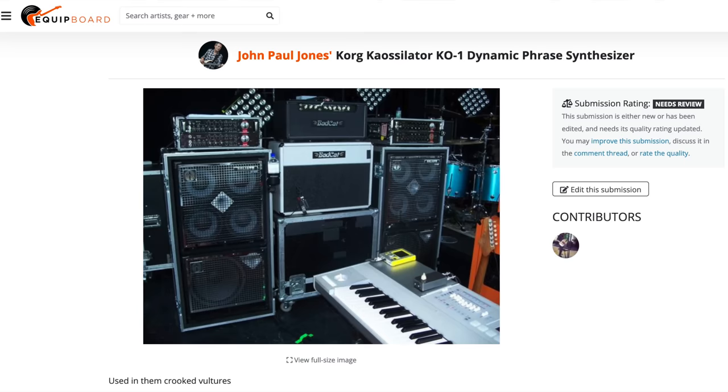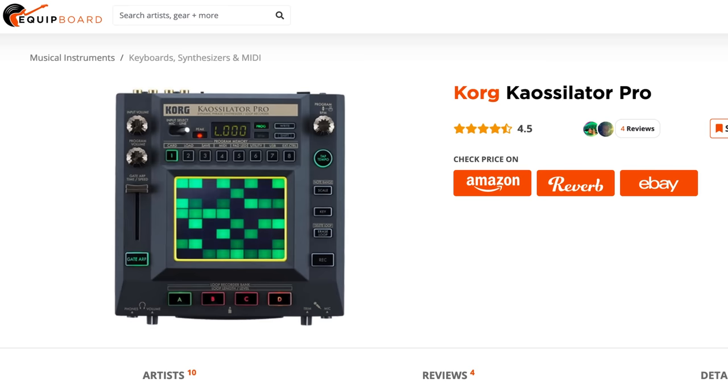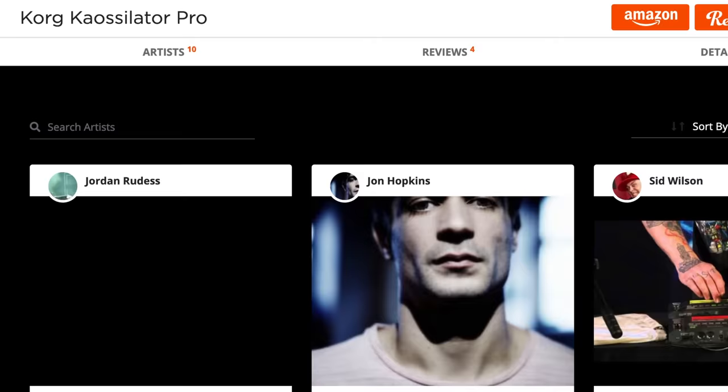Okay, its older siblings, the Chaos Pad and the OG Kaossilator, were used by many artists ranging from John Paul Jones "We're not worthy!" to Radiohead, while the Kaossilator Pro itself was seen in the proximity of John Hopkins and Kimbra. However, it raises suspicion when even the one and only Jordan Rudess of Dream Theater has a hard time demoing a synth.